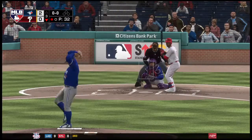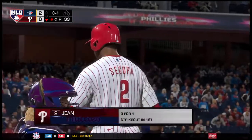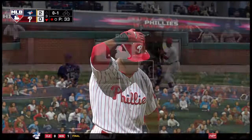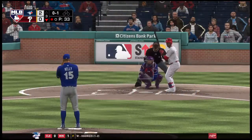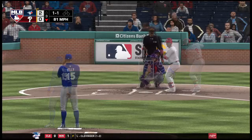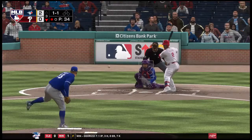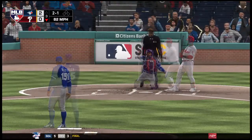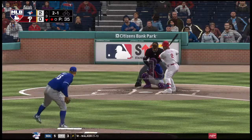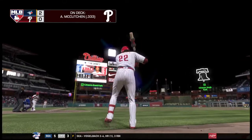Gene Segura standing in. And he fouls this one off. He went down swinging to start the home first. He's ready. Here's the 0-1. 1-1. No, that's down. Fastball just missed above the zone. On deck, there's Andrew McCutchen. He'll hit next.